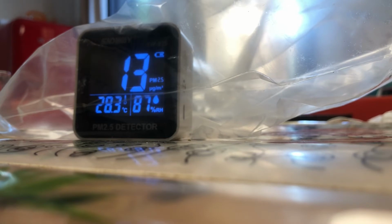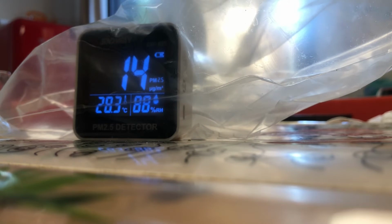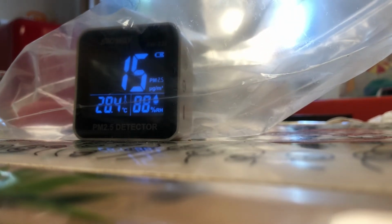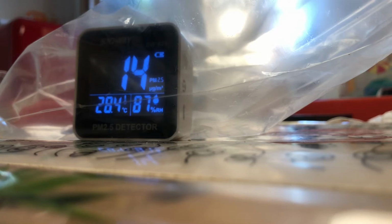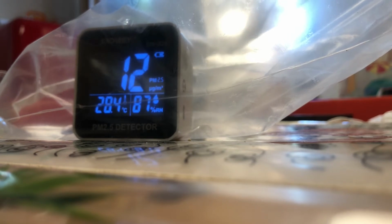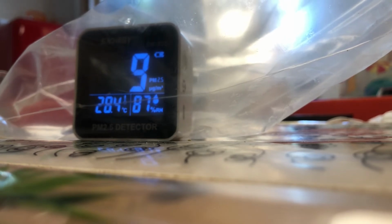Well, count goes up, distinctly up. Relative humidity is now 88%. And we will watch the maximum count. Well, it was 15, and now it seems slowly going down. Okay, let us remember 15 counts and 88 relative percent of humidity.